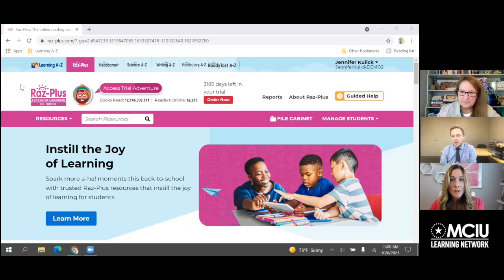Using virtual tools, even if we're in the building, which many of us want to be, my kids are so excited to be back in the building. They're still virtual learners. It's a part of their education now moving forward. And I think we have a responsibility to meet them at their learning style, and if we don't, we're doing them a disservice.